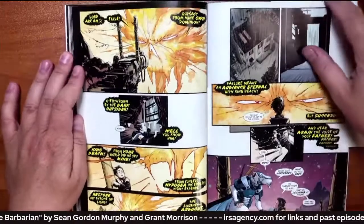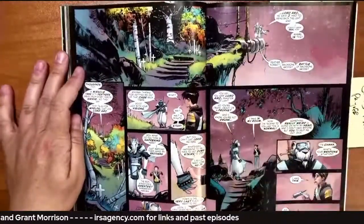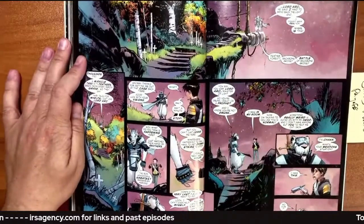I just love how, for an ominous skull laying out the journey, he seems pretty bored with the whole thing.